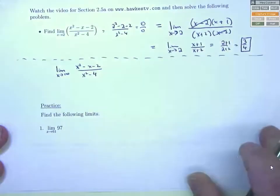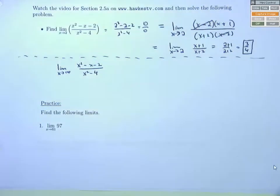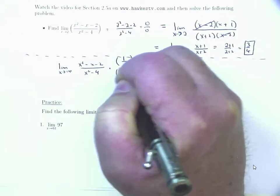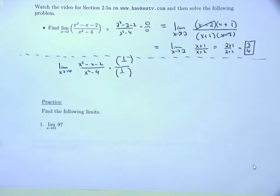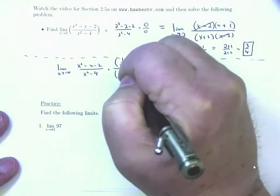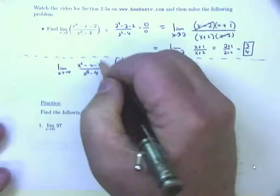So now, take a look at the next guy. Take the limit as x approaches infinity of the same function, x squared minus x minus 2 divided by x squared minus 4, okay? Well, this is an infinity problem. And how do I do an infinity problem? You are going to multiply by 1 over x to both the numerator and denominator, so it's a ratio of 1, so it doesn't change the problem. 1 over x to the degree of the denominator. What is the degree of the denominator? 2. So you multiply both the numerator and denominator by 1 over x squared. It's because of that 2 right there. Does that make sense? I'm going to distribute that and clean it up as I go.